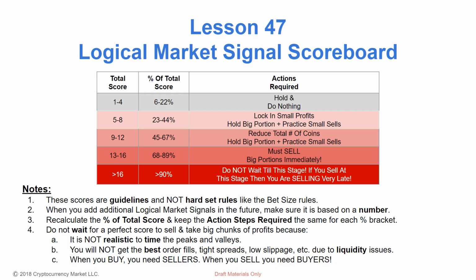If we look at all the market signals and we see lots of signals showing up to tell us to take profits, and we score those signals and we get 9 to 12 points, that is 45 to 67% of the total score. So we start reducing. The action that's required is that we reduce the total number of coins that we hold, and we hold the big portions plus practice the small sales. So the only difference between this one and 5 to 8 points is that in addition to locking in small profits, we start to reduce the total number of coins that we have.